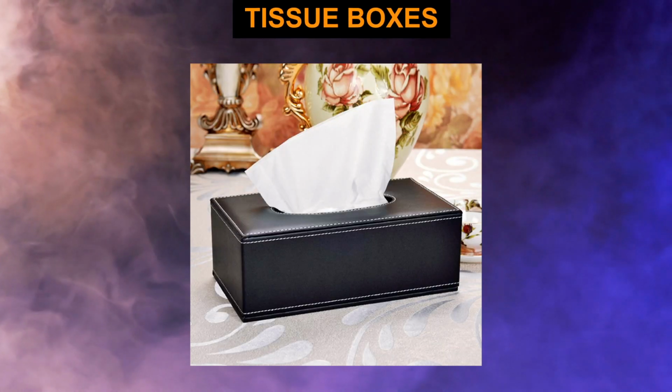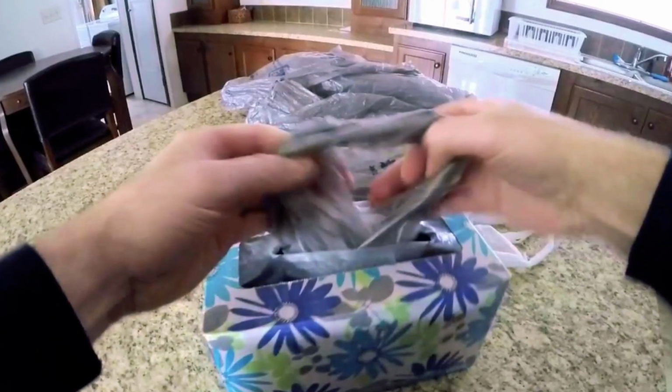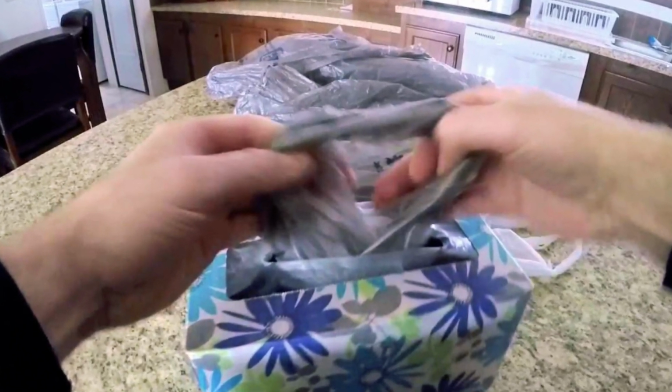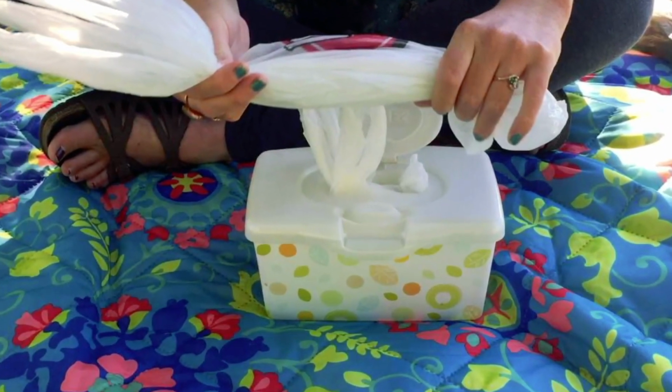Number 12. Tissue boxes. Having a problem with messy plastic bags in your kitchen? Take an empty tissue box and use it for storing grocery plastic bags. Aside from having a mess-free kitchen, you can also have a plastic bag dispenser that you can use the next time you visit the grocery store.